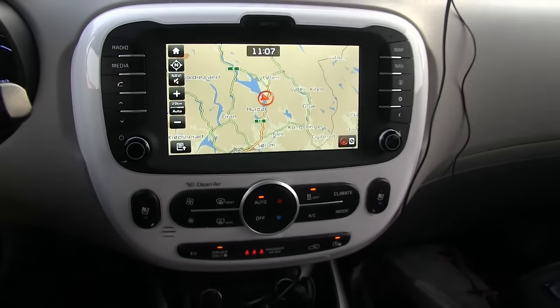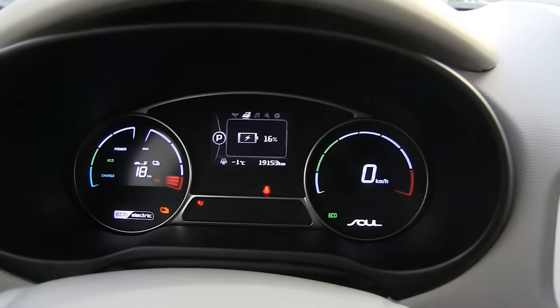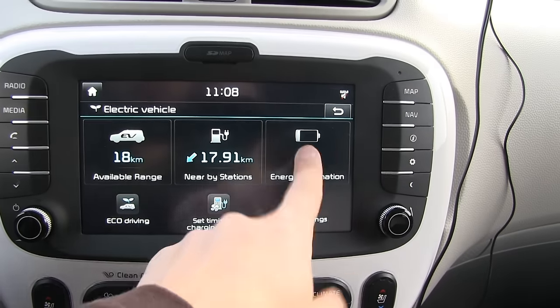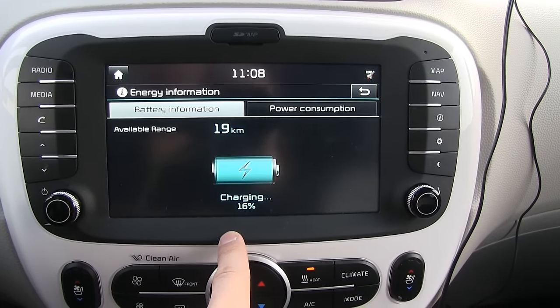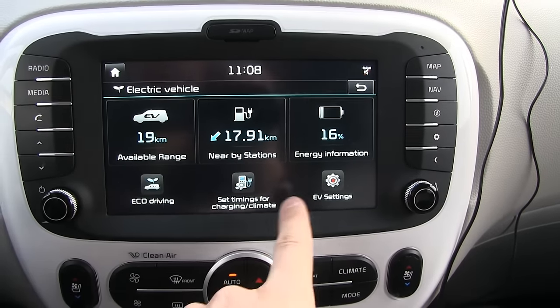All right, so let me show you the car while we're waiting here. Let me see, how much do we have now? 16%. Haven't gone to the restroom yet. Let me see if the car estimates how long this will take. Charging. What? It doesn't give me a time.